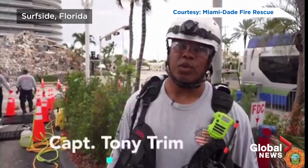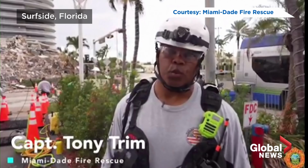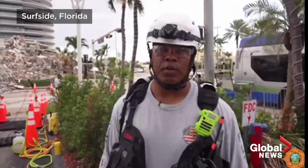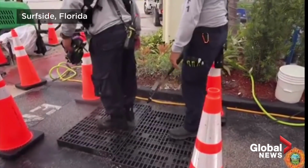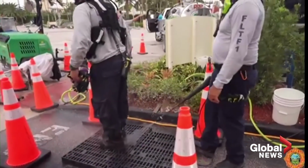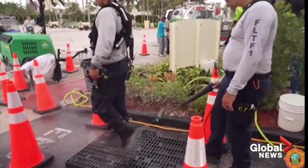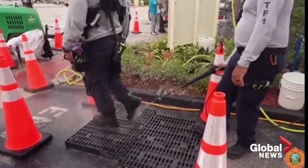Hi, I'm Captain Tony Trim with Miami-Dade Fire Rescue, Florida Task Force 1 Urban Search and Rescue Team, and I'm going to show you around our operation. When our personnel come off the debris pile, in order to ensure that there's no cross-contamination, we send them through this decon line to get them nice and clean.